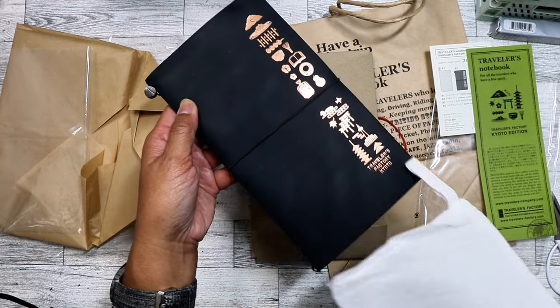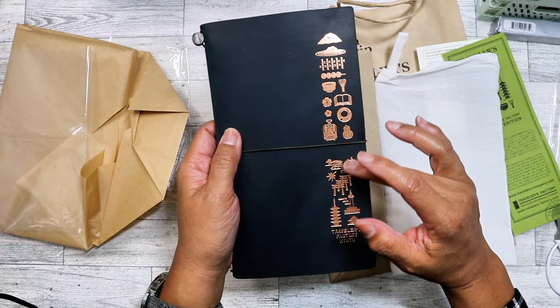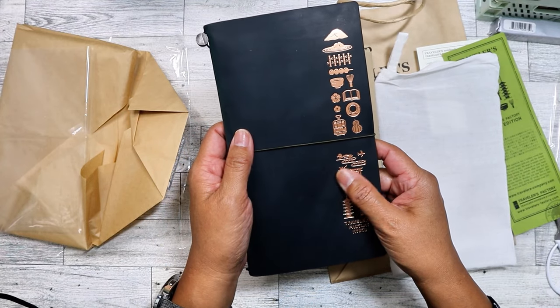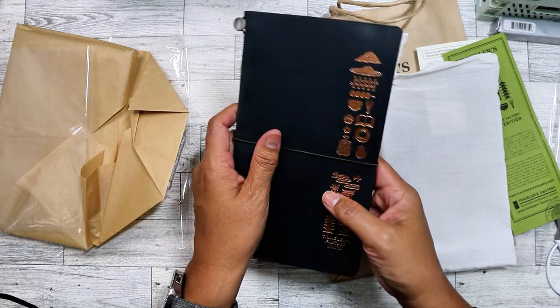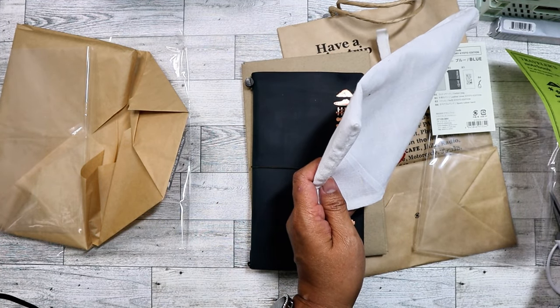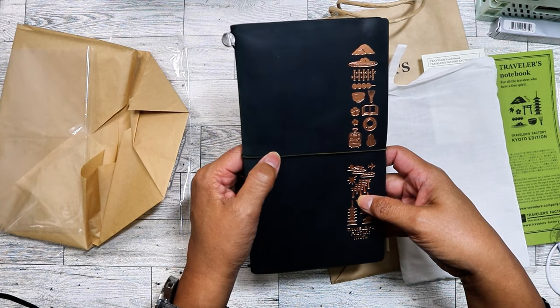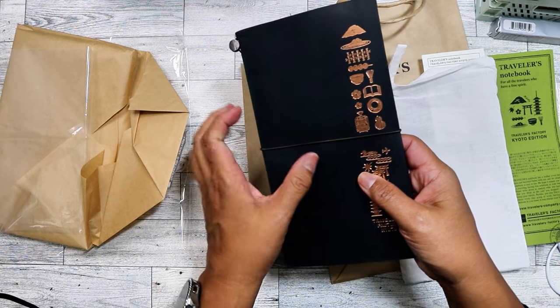And here we go. Oh my gosh, it's so beautiful. I love the rose gold embossing on here. And is this black, or what color is this really supposed to be? It says it's blue, but it doesn't really look that blue. Well, no. I can kind of see the tinge of blue now.